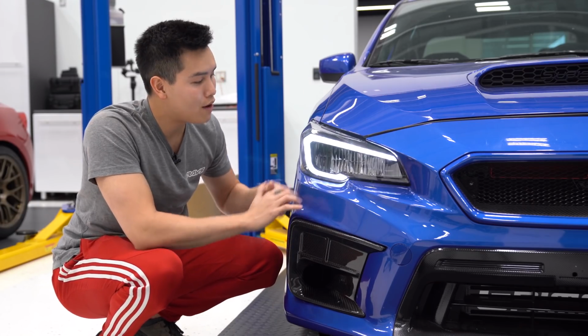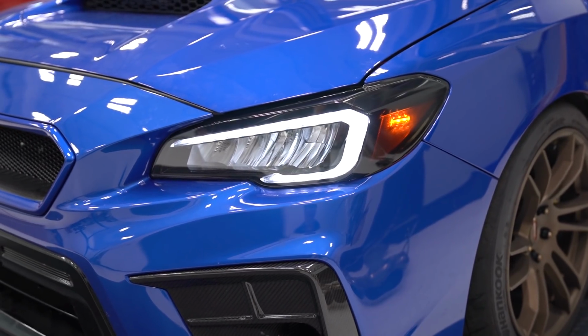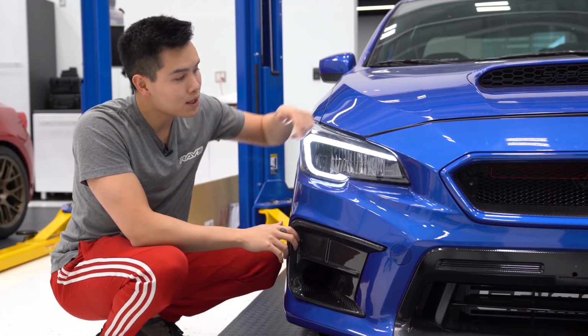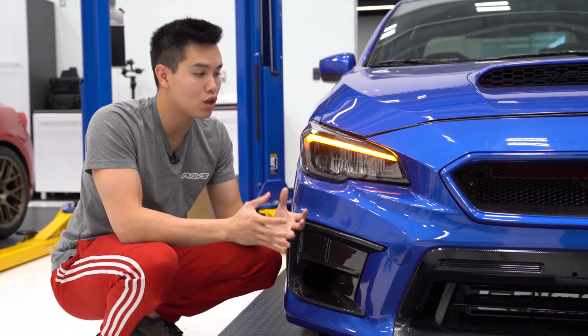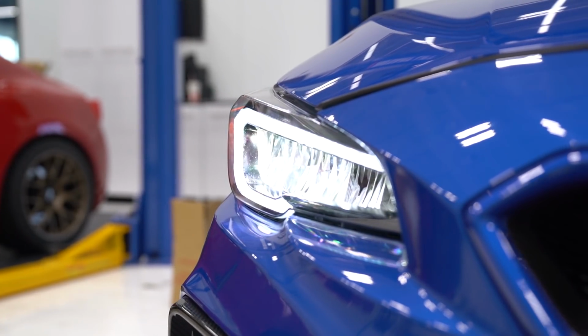Also new in this month, we have the OLM Hikari Series LED headlights for the 2015 and up WRX and STI. These are going to be plug and play. I'll run through the functions real quick with you guys. The C light here, as you can see, is going to be your DRL. The top portion of that C light is actually going to act as your sequential turn signal, and then the center portions, you can see the reflectors are going to be your low and high beam.